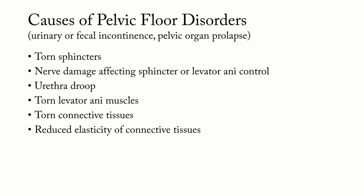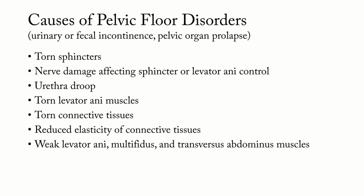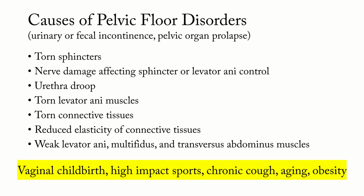Aging can also cause reduced elasticity of connective tissues because as we age, our estrogen decreases and that causes reduced elasticity. In addition, if you have weak muscles, any of the muscles of the core, this can lead to pelvic floor disorder. So I've summarized the anatomical causes of pelvic floor disorders, but in plain language, here's a short list of things that might result in pelvic floor disorder.